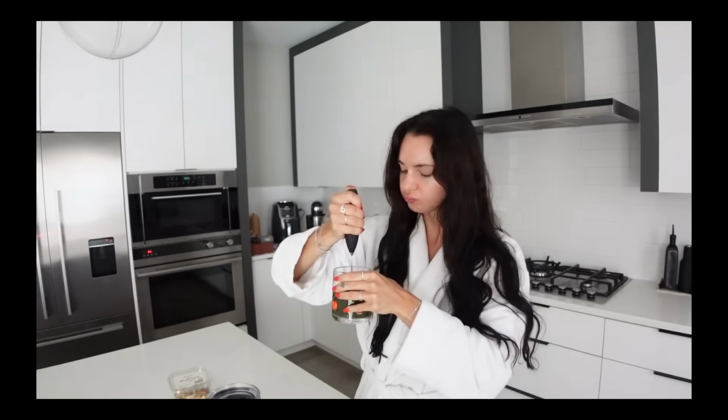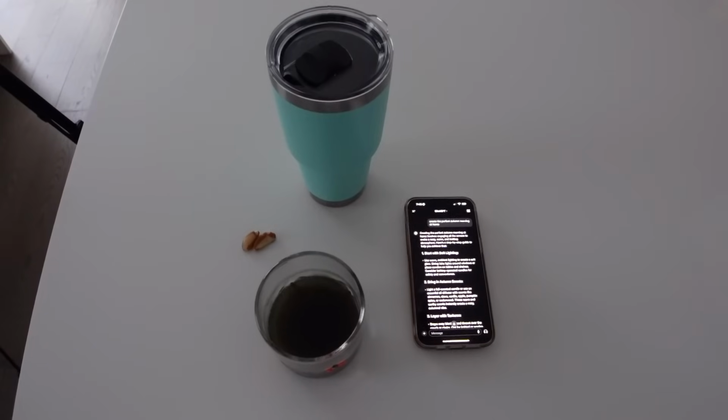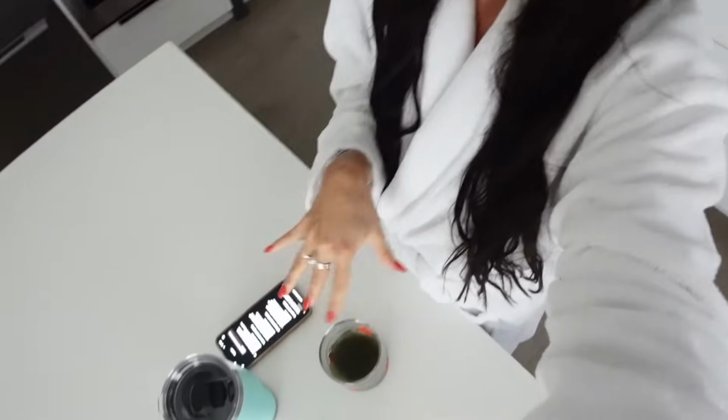Anyways, good morning. We're starting on a positive note today. We are not having a bad day. This right here is my pre-coffee ritual. I like to make sure I'm getting some nutrients, hydration, and a bit of calories in before I have my coffee.